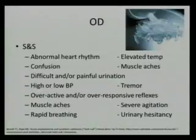So what about overdosing? What do we see? Well, we can see an abnormal heart rhythm. We can see elevated temperature, muscle aches, confusion, high or low blood pressure, overactive and over-responsive reflexes, severe agitation, hallucinations, paranoia, rapid breathing, and some urinary hesitancy or difficulty.